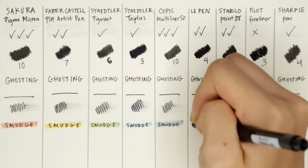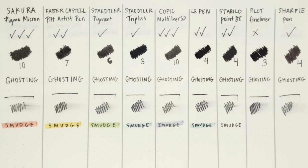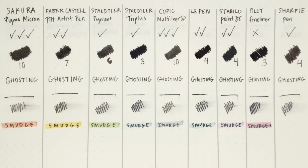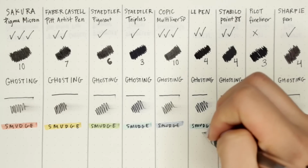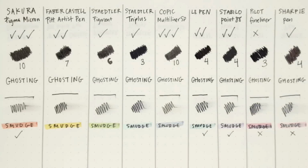So that's why I wanted to do this test. And there were two that were just really, really awful, and those were the Pilot Fineliner and the Sharpie pen. As you will see, it smudged really badly. Since these two failed the test, I put an X underneath them, and then I put a check mark underneath the three that withheld the highlighter the best, which were the Le Pen, the Stabilo, as well as the Pigma Micron.